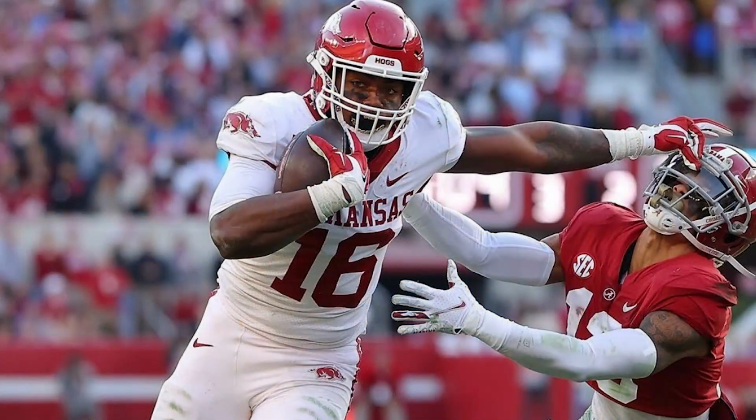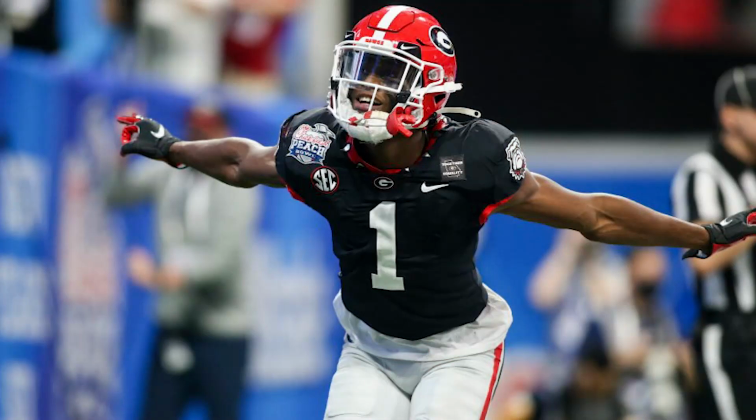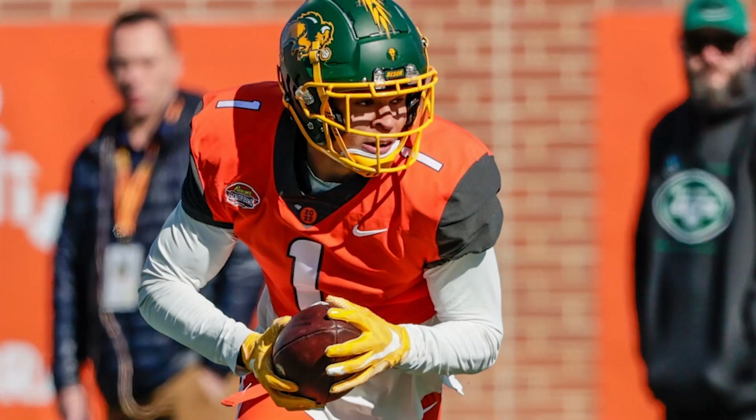But if Chris Olave is gone like I expect him to be at the 32nd and 34th overall picks, I believe other good candidates include Treylon Burks, the wide receiver out of Arkansas, George Pickens, the wide receiver from Georgia, and of course Christian Watson, the wide receiver from North Dakota State. But with that being said, those are the biggest positions of need the Lions need to target.